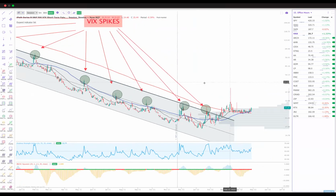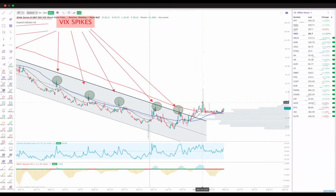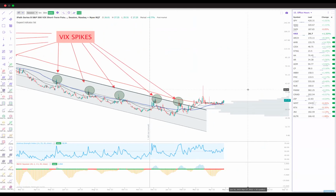But now we're starting to see these spikes again, partially due to the war in Ukraine, also due to inflation, rising interest rates, rising costs, higher inflation. So all of these will factor into a higher VIX. And with a higher VIX, you're going to see a lot more volatility. And that's basically what we've seen for the last couple of months.